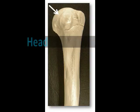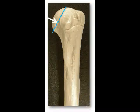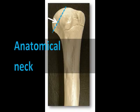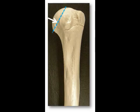This is the head, the rounded portion that articulates with the glenoid cavity of the scapula to form the shoulder joint, also known as the glenohumeral joint. A great way to identify the left humerus from the right humerus is the orientation of the head. It always points medially towards the scapula. The oblique groove just distal to the head is the anatomical neck. This is the remnant of the epiphyseal growth plate that was once active in the growing bone.